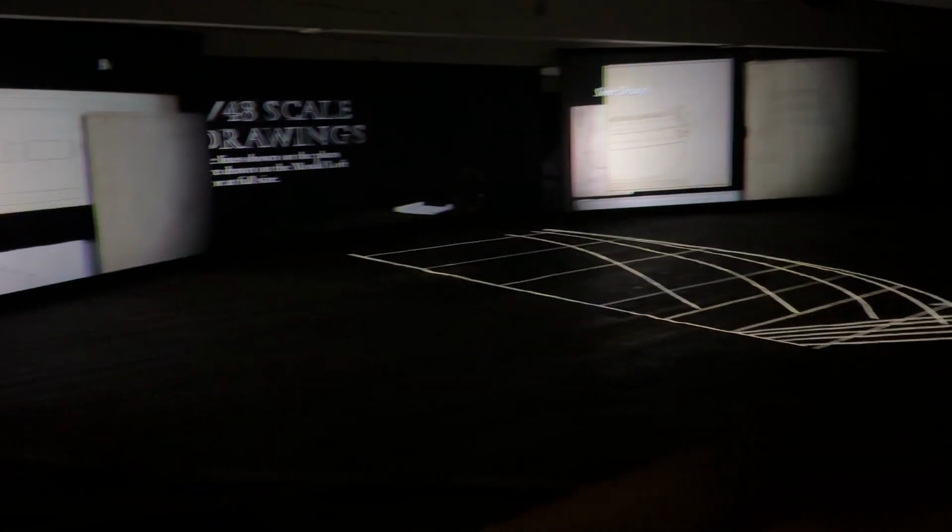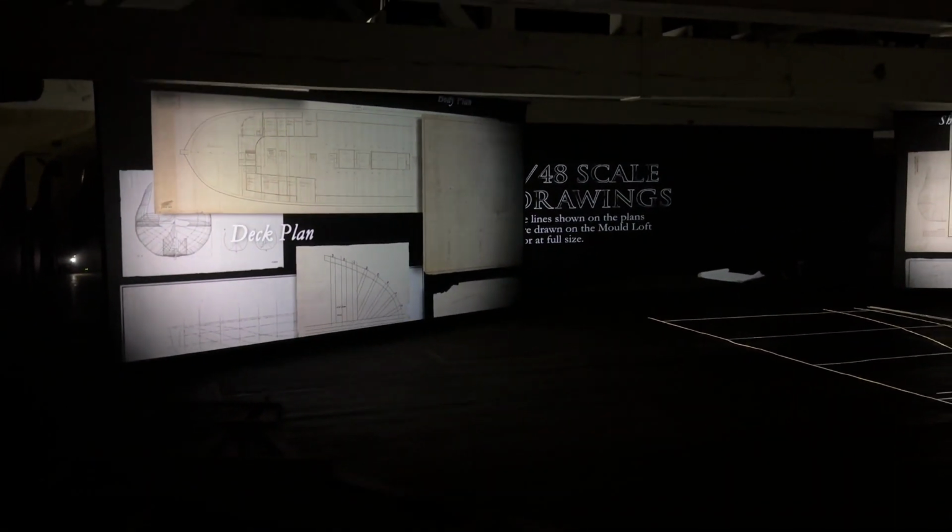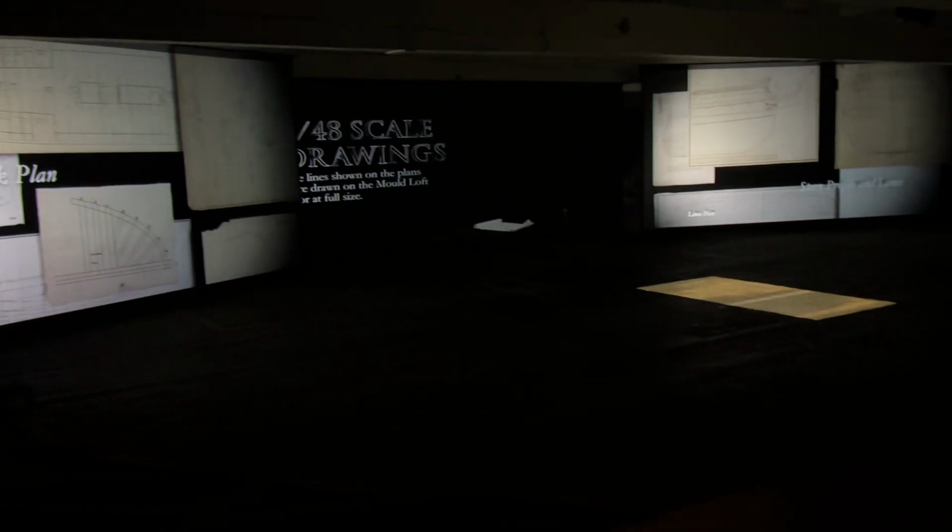Somewhere in amongst those lines are the lines drawn upon this very floor for Victory. Laid down in 1759. Think of this floor as an enormous drawing board.